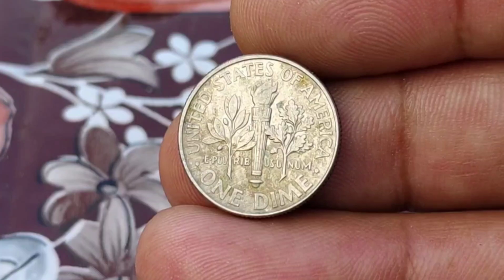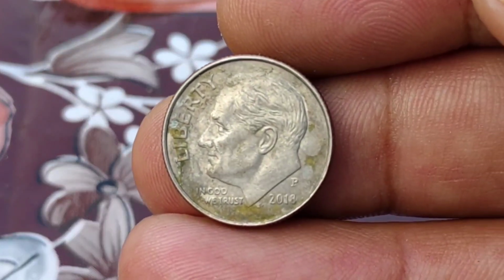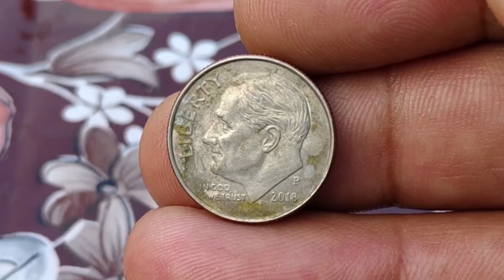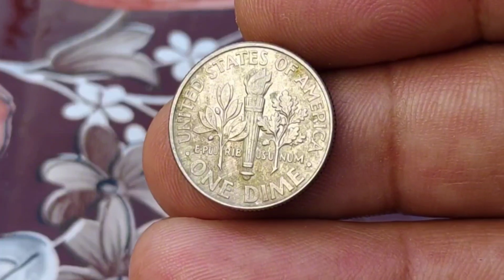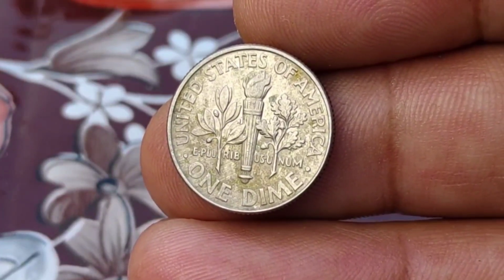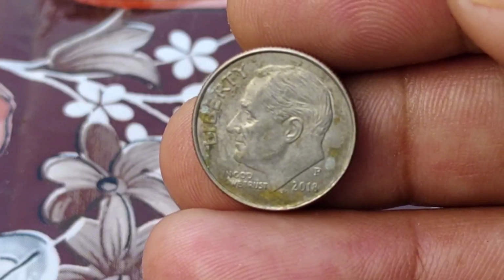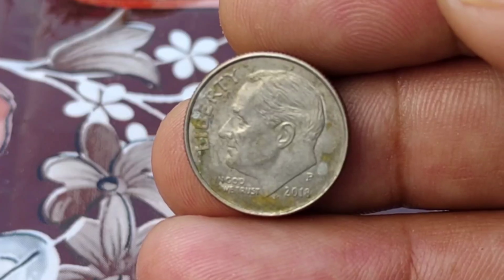All right, let's talk value. A standard 2018 Roosevelt dime with a P mint mark in circulated condition is worth, you guessed it, just 10 cents. However, when you factor in fine condition and unique characteristics like yellow spots, the story changes. In fine condition, meaning the coin has minimal wear and retains most of its original detail, it might be worth slightly more. Think $25,000. But if you have one with vibrant yellow toning, its value can climb. Some collectors might pay $30,000 or more for a coin with distinct toning that sets it apart.